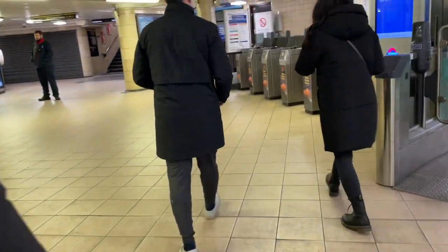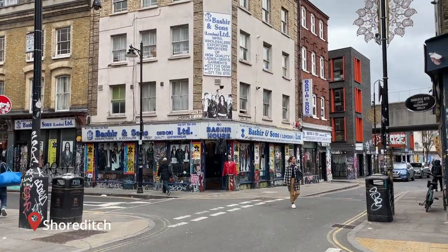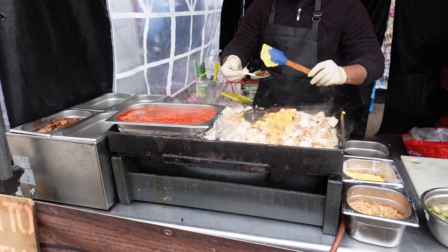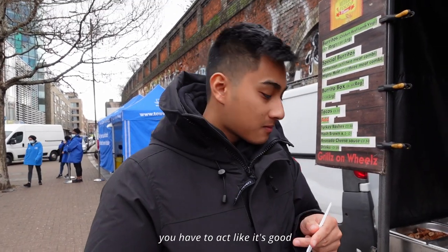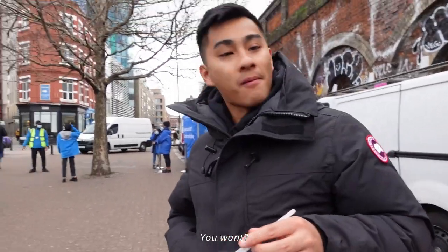So for the barbecue place, we had to take the subway to go outside the center of London. We saw a Mexican food stall and of course we had to check it out. And the man was kind enough to give us a sample. Thank you. Thank you.